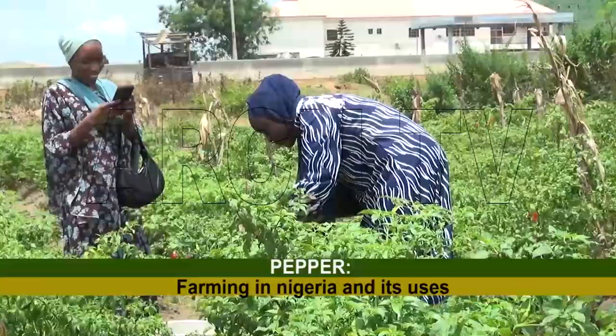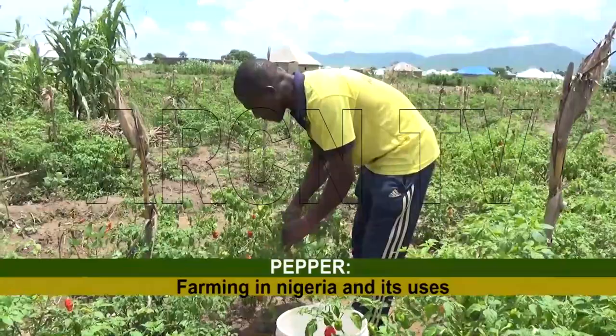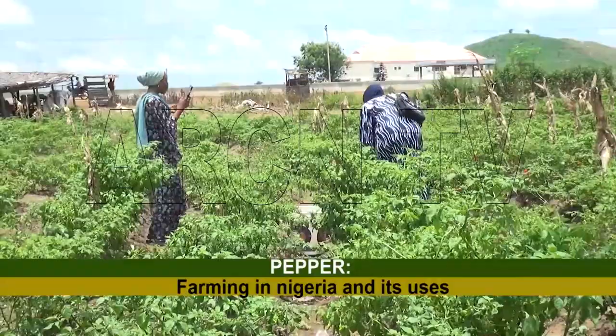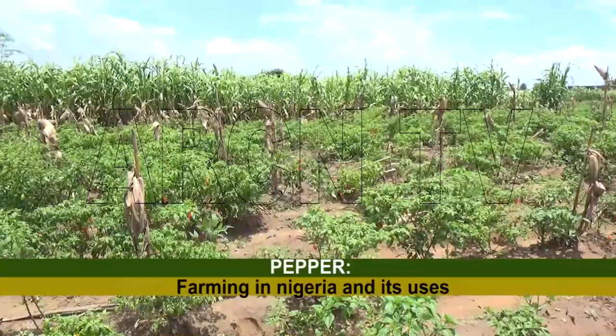Like this one now, I put it inside a corn farm. It was formerly a corn, maize farm. So by the time the maize is growing at a small stage, you transplant the pepper inside the corn. When the corn is grown, the pepper is not receiving enough sun, so it will grow a little bit taller than normal, because it's not getting enough photosynthesis. By the time the corn gets to a stage when it will dry, you cut the corn, and the pepper will be able to expand. That time they will be getting enough sun, and then they will start producing pepper for you to pluck.